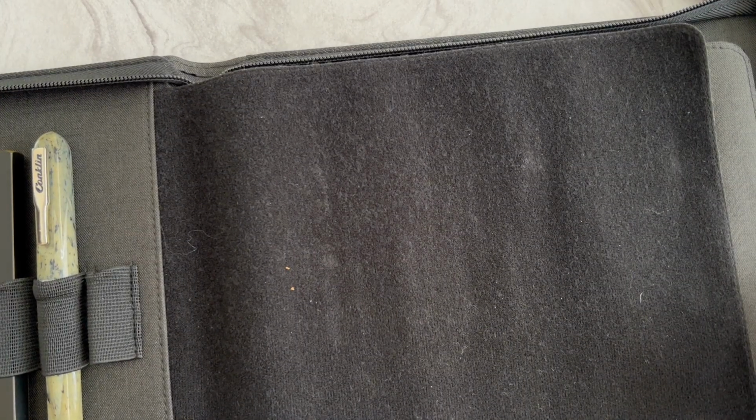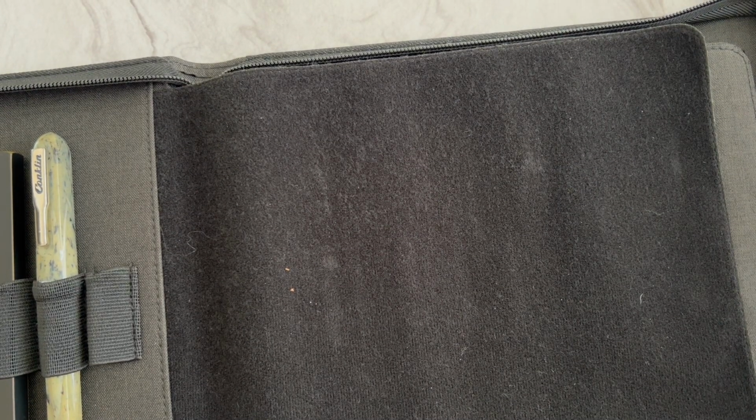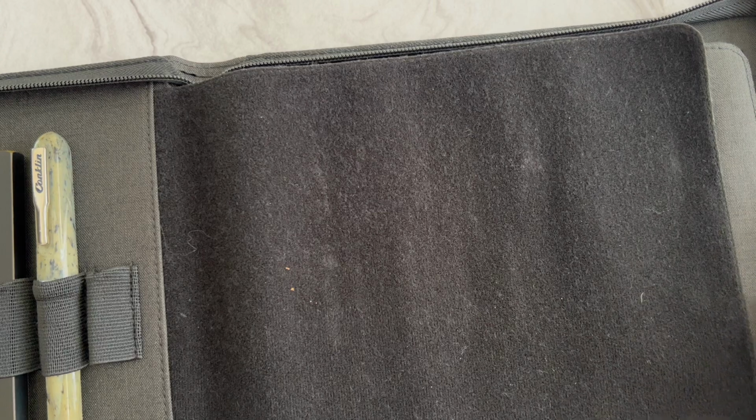Let me start with what I still have available in my current inventory of fountain pens for sale. The pens are still up on YouTube and Instagram, but I'm going to flash through these again because I don't know if everyone was able to see previous videos already. My desk, or I should say my dining room table, is a mess with stuff all over it concerning fountain pens, but let's get into it.